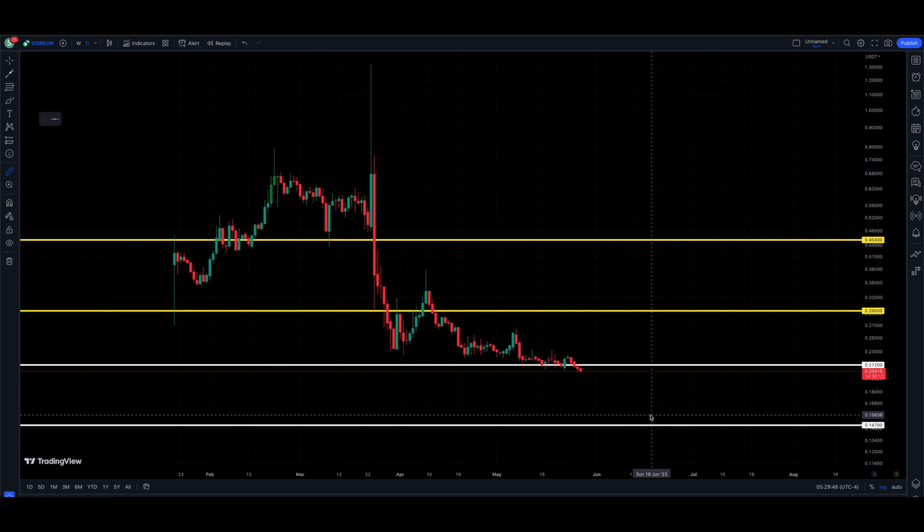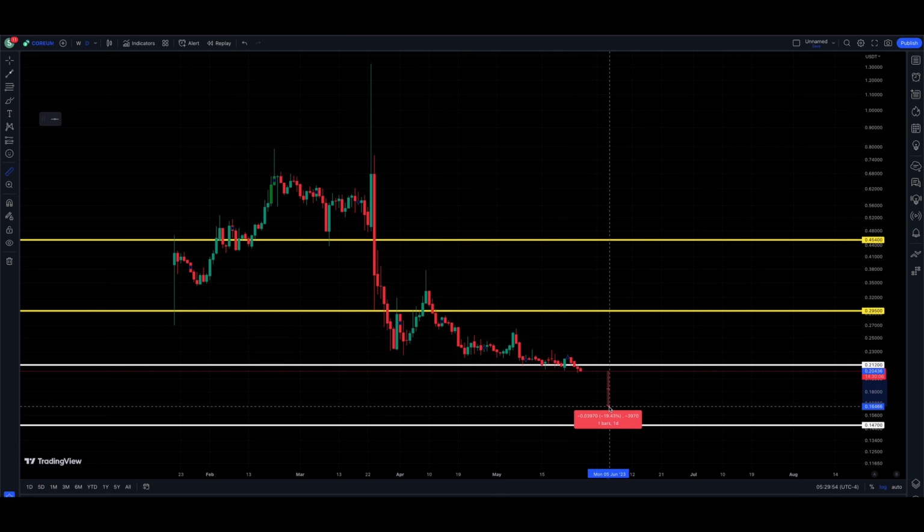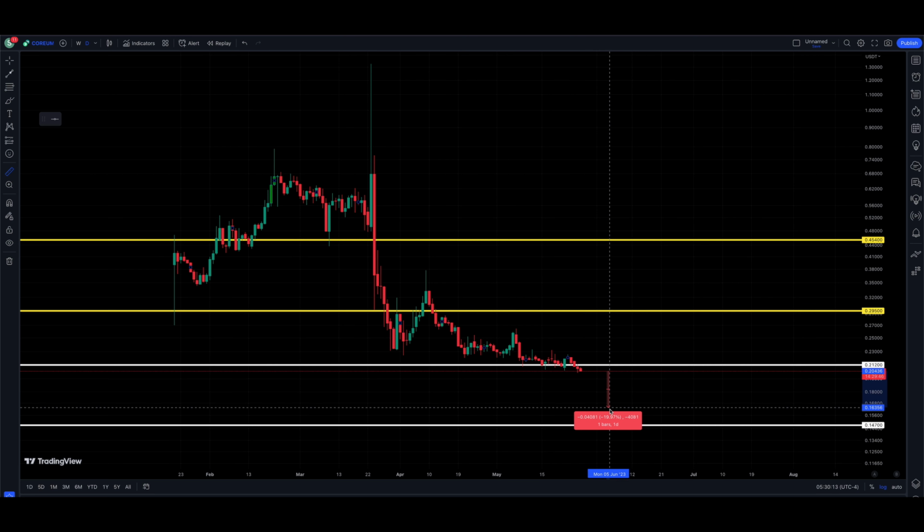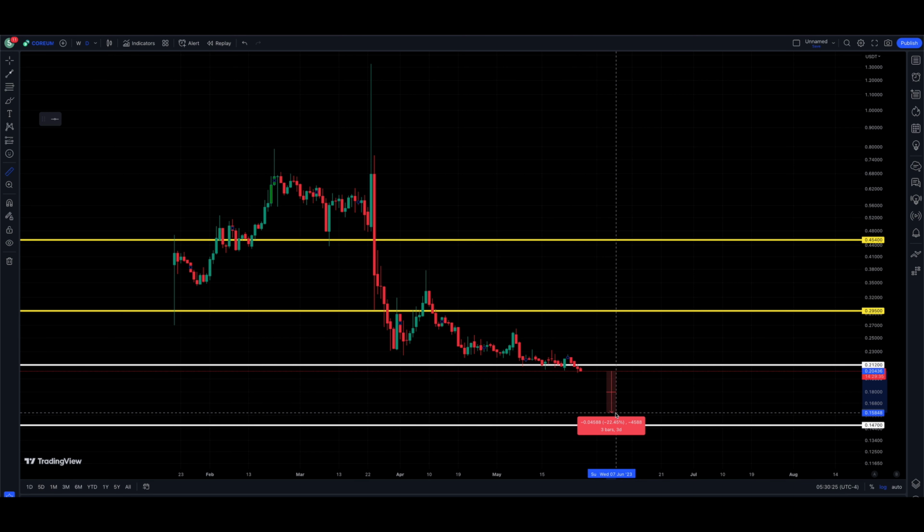From where we're trading today, at 0.2415, if we take our percentage and move down to our target at 14,700, that's a 28% move lower, guys. So that takes Coreum down to 14,700. Not saying it's going to happen, no guarantee. We could find support somewhere in between 14,700 and our 21,200.